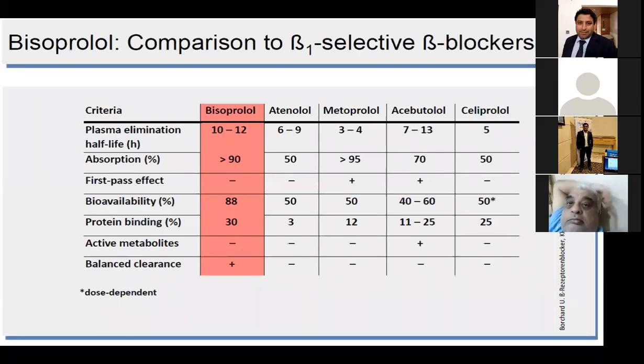And this is already an active metabolite, so it doesn't need any conversion. And balanced clearance is also present, partly by the liver and partly by the kidneys.